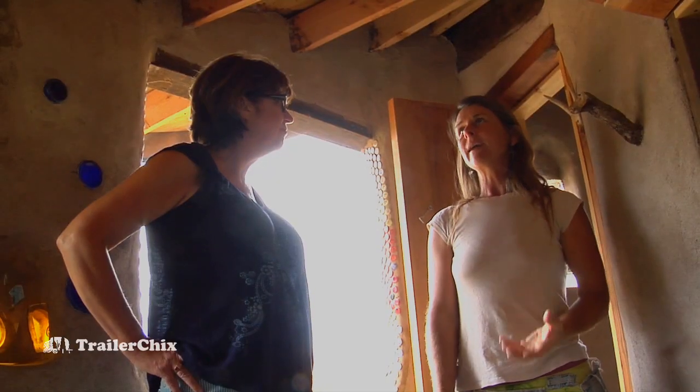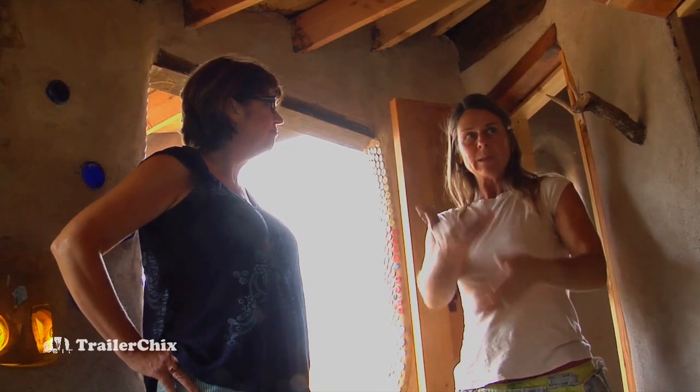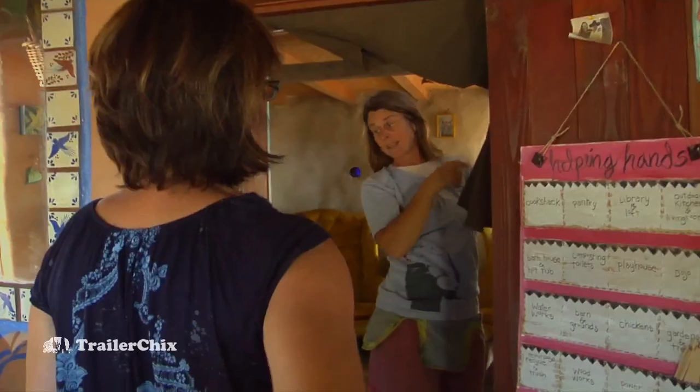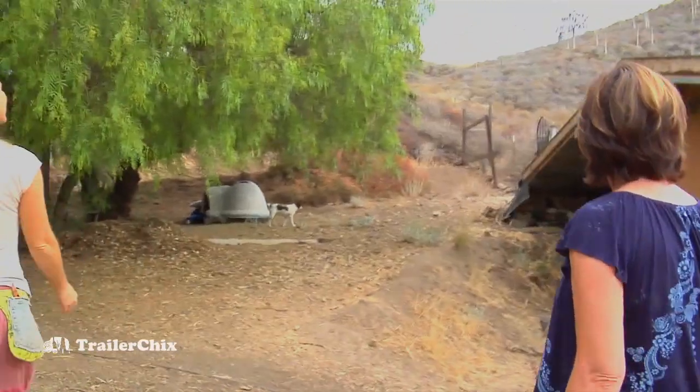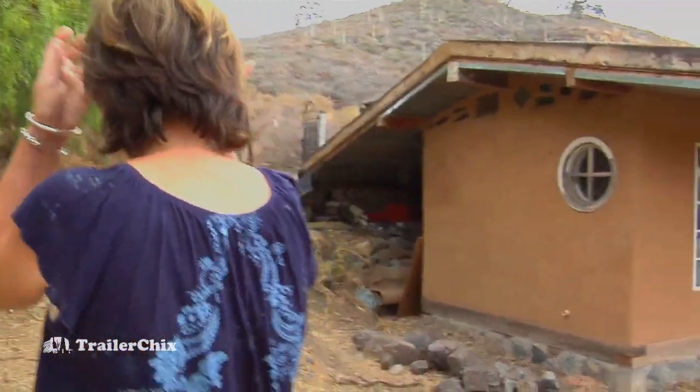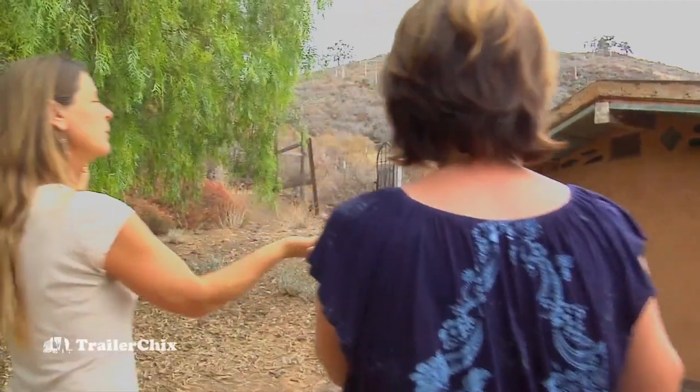So I was determined to find out about building materials. What can I do with what I have right here? Nothing else, no other choice. Came back after a 6-day workshop and built that little room that we were just in. 6 days of training. And you came back and you built that room. Yep.